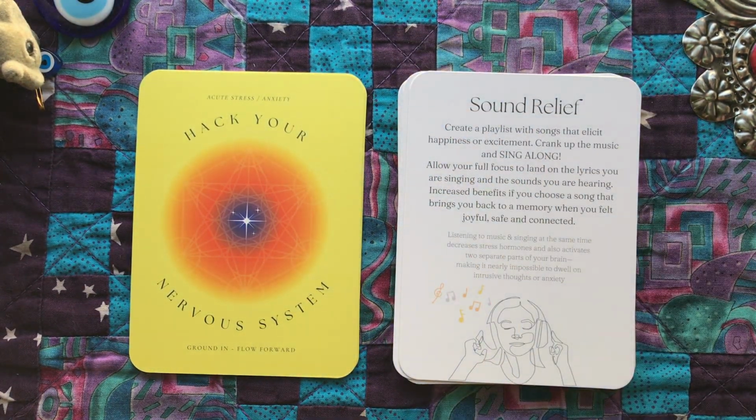Sound relief. Create a playlist with songs that elicit happiness or excitement. Sing along. Listening to music and singing at the same time decreases stress hormones and also activates two separate parts of your brain, making it nearly impossible to dwell on intrusive thoughts or anxiety. Hell yeah, slay. I have so many playlists like this. I have mantra ones, devotional ones, sensory songs, ones for when I'm driving and want to sing along, in the bath. I have ones where I just need sort of emergency, quiet songs.